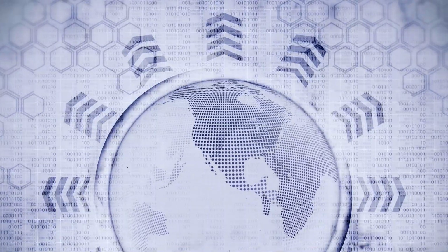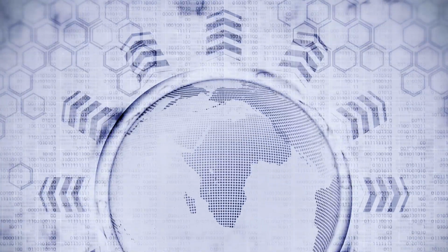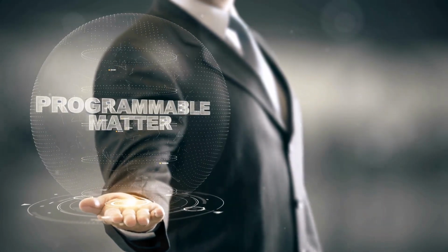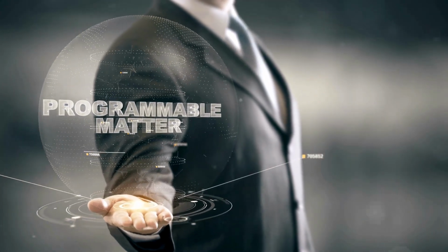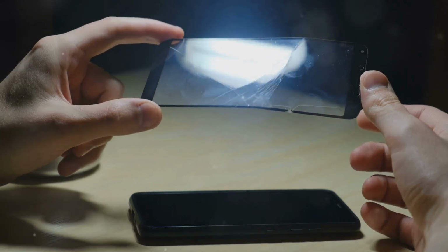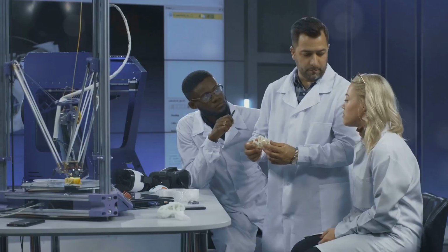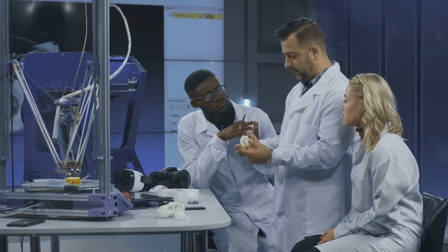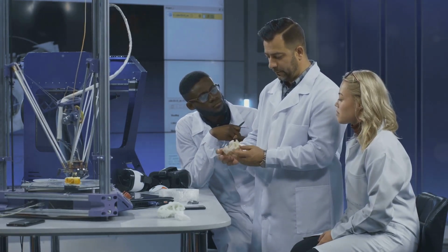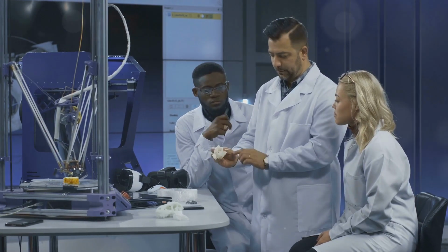Section 6. Real-world wonders, current applications of programmable matter and 4D printing. Though still in their early stages, programmable matter and 4D printing are already making their mark in various fields. Self-healing materials. Imagine a world where cracks in your phone screen could repair themselves. Scientists are developing self-healing materials using programmable matter that can detect and repair damage, increasing product lifespan and reducing waste.